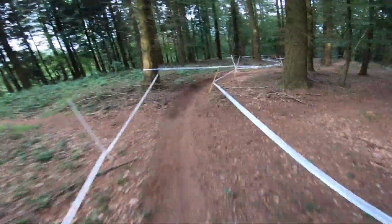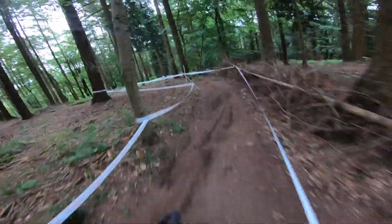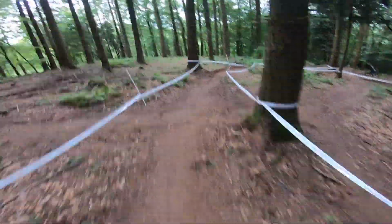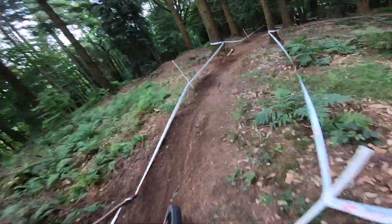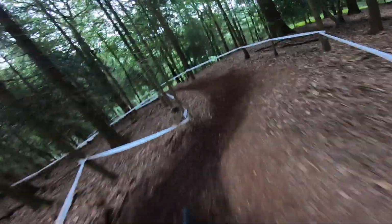Right, inside. Hit the berms, try and keep the speed. All too easy to blow out. Right, inside to inside. Maybe hit the back end of that berm.